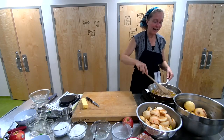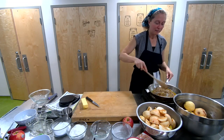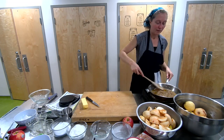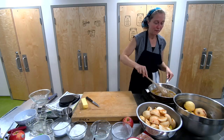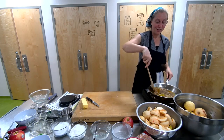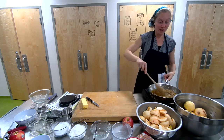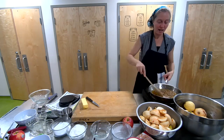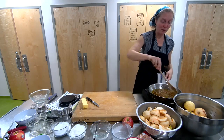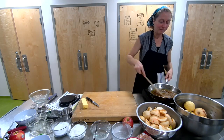Okay, so this is getting there. We are getting closer. If you have a helper, if there are two of you doing this, while one person is stirring the caramel, the other can be working on chopping the apples, because that is probably the most time-consuming part of this whole recipe.